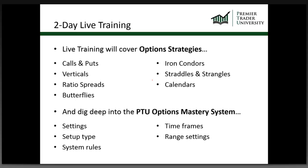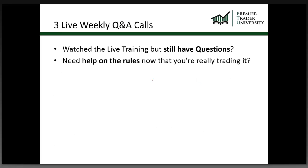And more importantly, too, is we want to make sure that when we give you this great software, yes, it's very powerful, but you kind of need to know how to wield it. It's really important that you know how to fire it, right? You have to have some training. So we will take you through the settings, the setup types, the rules, the time frames. Again, this is all compressed into 2 days because we're not about fluff. We're not about just kind of filling your mind with things that are useless. We're only going to teach what you need to actually be able to execute trades in the market.